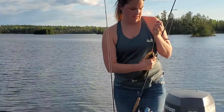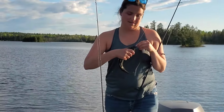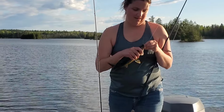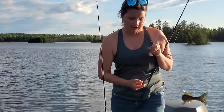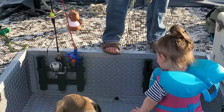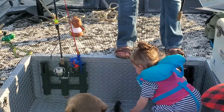Boy, we just put spot lock here and we've been here, what, 2 hours? And it's just been consistent action. Yeah, we're literally right in between two islands, the one we're camping on, and oh, Ace is gonna get it. You get it, Ace. Go give it to Daddy. She's gonna throw it back in the water.